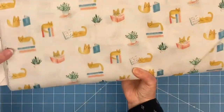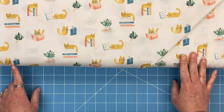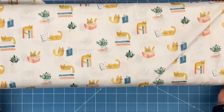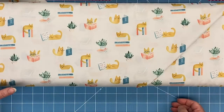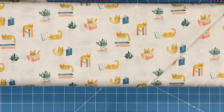We have some whimsical cats. So we have reading cats. So fun. You know, for the longest time, we didn't have any books at all. And then we started asking about books, and now we have all sorts of book fabrics. And the fun thing about Timeless Treasures here is sometimes they like to combine all the trendy themes.